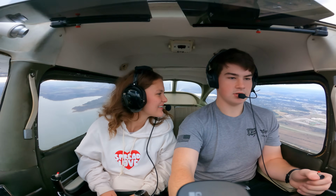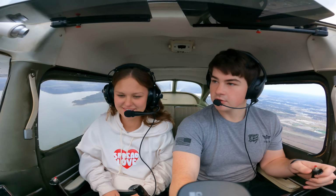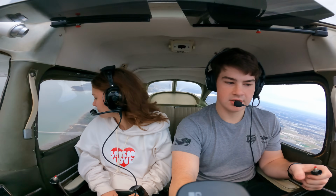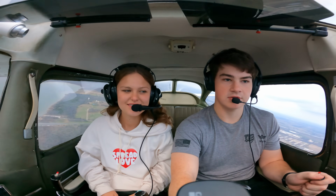Alright, we're gonna just do 2100 here. Let the airspeed build up here a bit. And then we'll do a clearing turn, just kinda clear the area. I don't see anybody. There's nobody talking, so we should be fine.